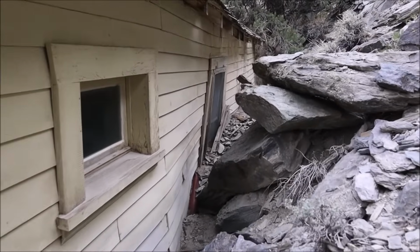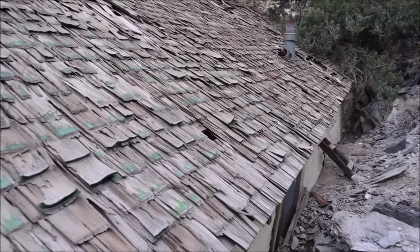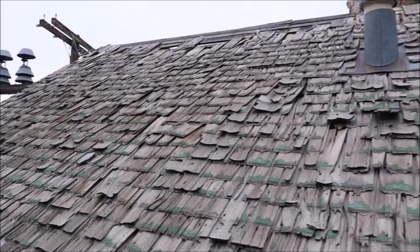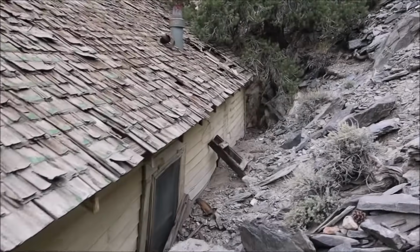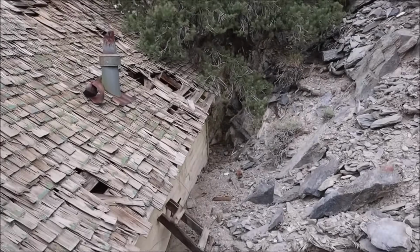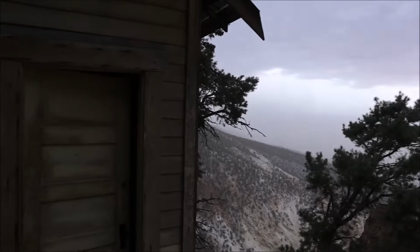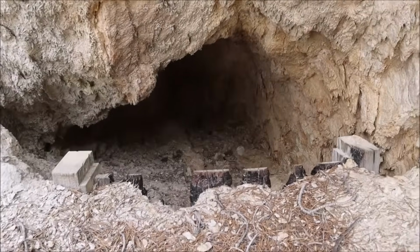The whole side of this building is just collapsed. Then looking up, got a good view of the roof. Got a couple furnace pipes. I have found the entryway right there. Next to it, this is an old pantry.